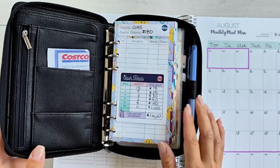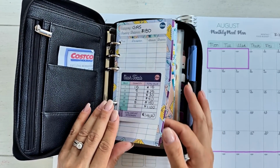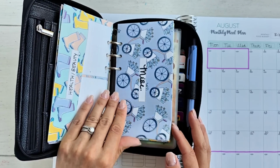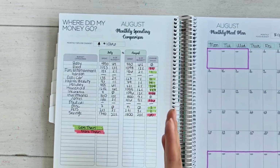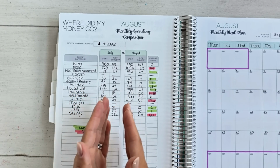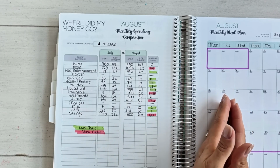You can see for September, I'm 100% ready. I have my cash teller slip ready to go down to the bank. I labeled all of my different envelopes, so those are ready to go. I'm going back to doing all the cash envelopes for my variable spending, because remember, when you close out your budget for 1 month, you are essentially starting a new tracking period for the new month.